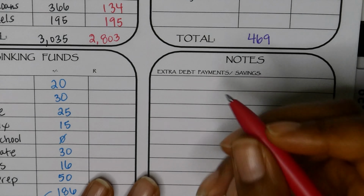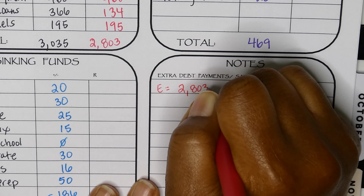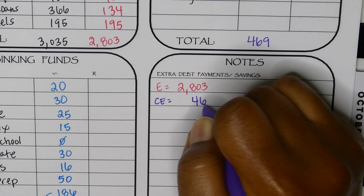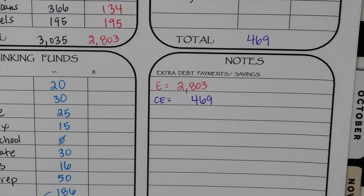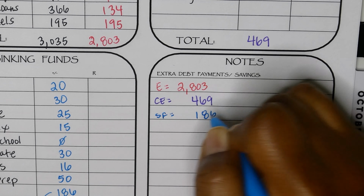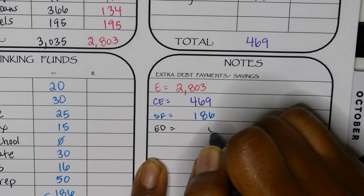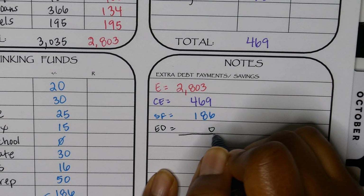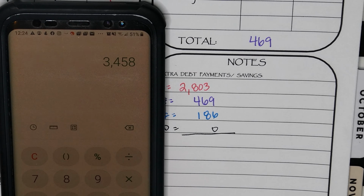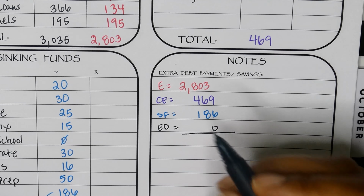So for our expenses, we had a grand total of $2,803. Cash envelopes, we added a total of $469. Sinking funds, we added a total of $186. And then no debt payments, so extra debt, 0. And then our total is $3,458.